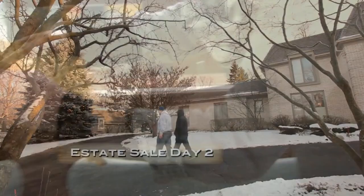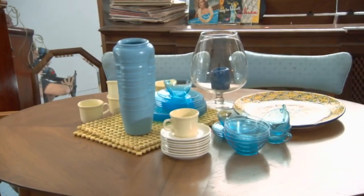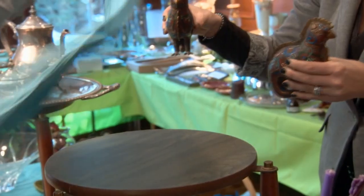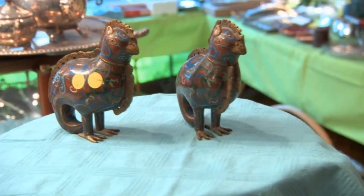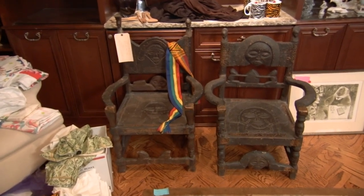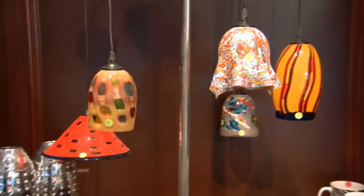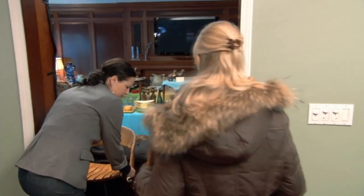It's the second day of the sale, and Janene is allowing the team to wheel and deal. Cari is going to feature the Asian Cloisonne roosters to give them the attention they deserve. She'll also feature Janine's other unique items, the African thrones, the Murano glass pendant lights, and the mid-century modern stools, all big-ticket items that will boost the bottom line.